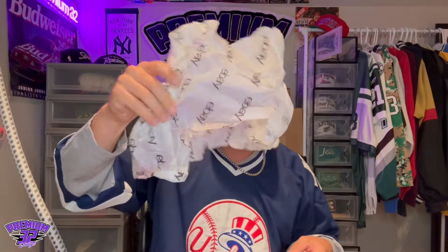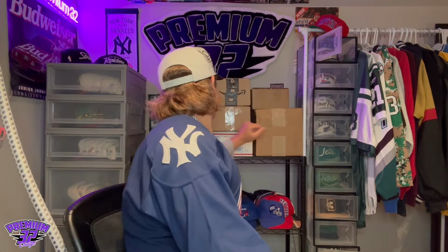And it came with some eBay, whatever this stuff's called, the shipping paper. If you know how to get that, let me know. I've always been curious how people get these, like this eBay packing tape and stuff.